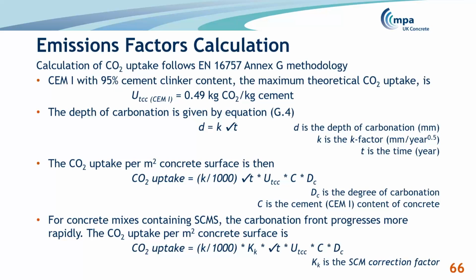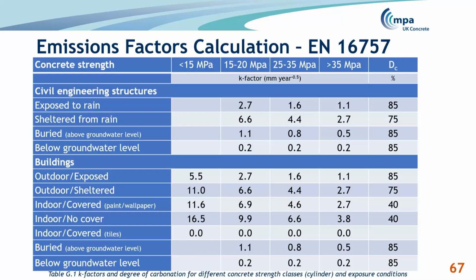So we know how much CO2 uptake we can get per kilogram of cement, CEM1. We know how the carbonation progresses with the square root of time, and we can calculate the CO2 uptake per metre squared of the concrete surface. If we've got some SCMs in the mix, then the carbonation front progresses a little bit more rapidly. And we have these lookup tables in the standard.